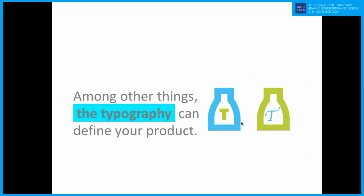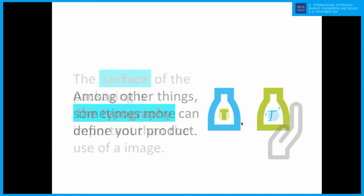Among other things, the typography can define your products. The typography, the color palette, the noticeable visual images, and the identity of the brand work together to create synergetic effects and may eventually end up becoming iconic if rigorously maintained. That is why the choice of typography is so important.